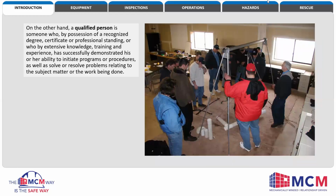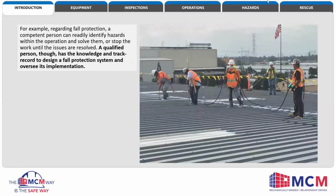On the other hand, a qualified person is someone who, by possession of a recognized degree, certificate, or professional standing, or who, by extensive knowledge, training, and experience, has successfully demonstrated his or her ability to initiate programs or procedures, as well as solve or resolve problems relating to the subject matter or the work being done. For example, regarding fall protection, a competent person can readily identify hazards within the operation and solve them or stop the work until the issues are resolved. A qualified person, though, has the knowledge and track record to design a fall protection system and oversee its implementation.